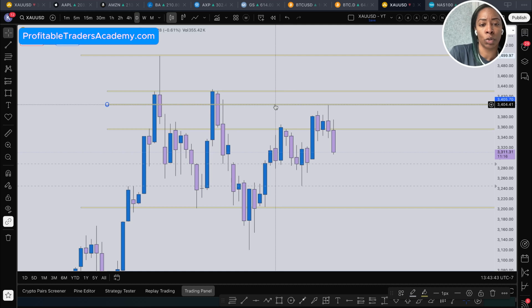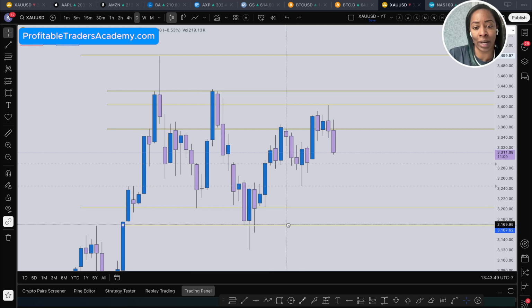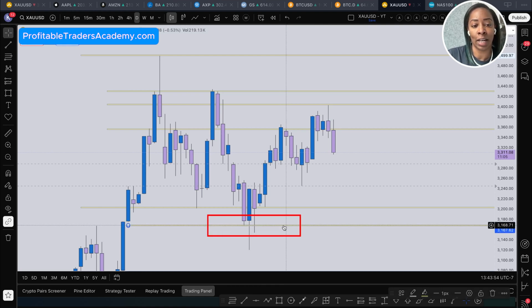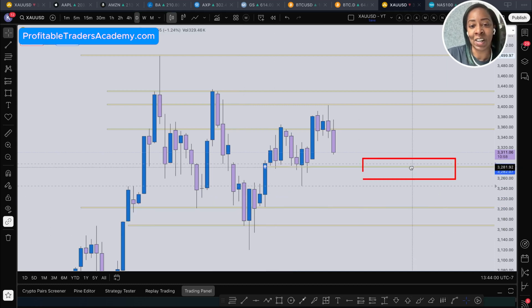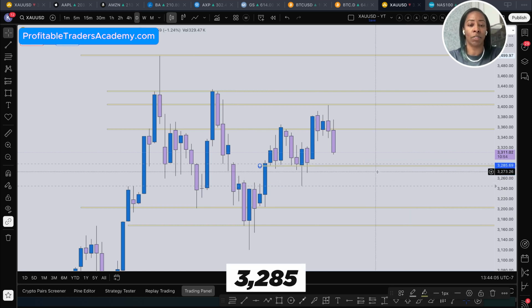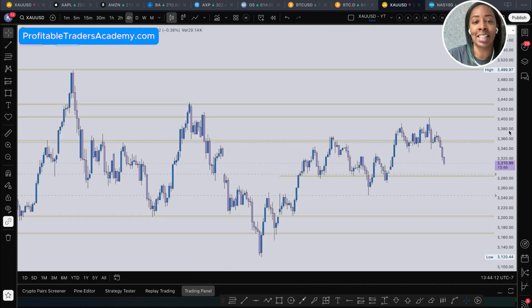I am going to draw some more levels to the downside now that we have clearer price action. Right here at 31.69, this is the level that I want to focus on. And I do see another level, so we're going to draw another level here on the daily time frame, and this is going to be at 32.85. For right now, this is good. Let's go down to the H4 time frame, and now we see a lot more data, and it's very obvious that this market is super choppy.